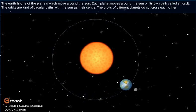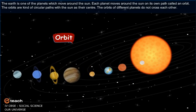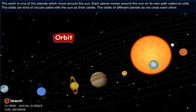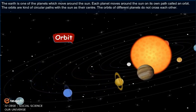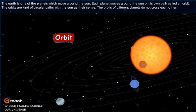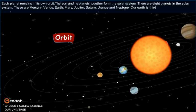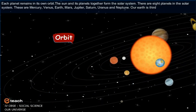Each planet moves around the Sun on its own path called an orbit. The orbits are kind of circular paths with the Sun as their center. The orbits of different planets do not cross each other. Each planet remains in its own orbit.